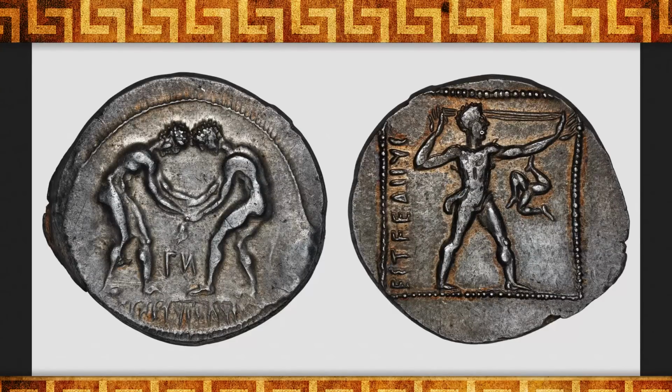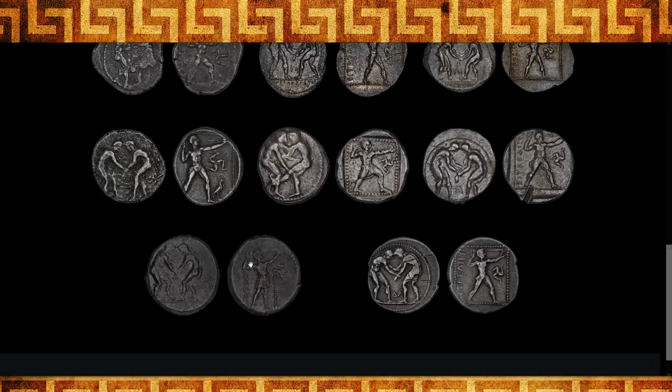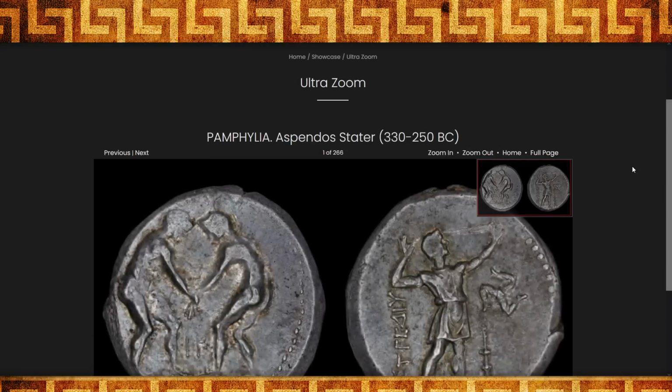There is a certain, at least in my opinion, but let's put it this way: engraving quality in the Hellenistic period is not as good as in the classical period. Classical coins really have a charm, like the truly good die engravers from the classical period. There's nothing like it. Let's have a look at this one. Wait, let's go to the ultra zoom, which will allow us to have a look at this one.